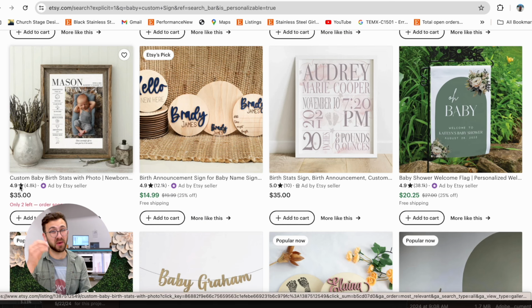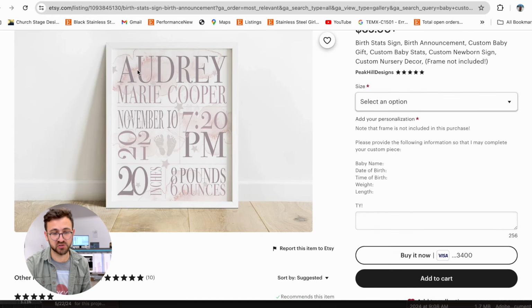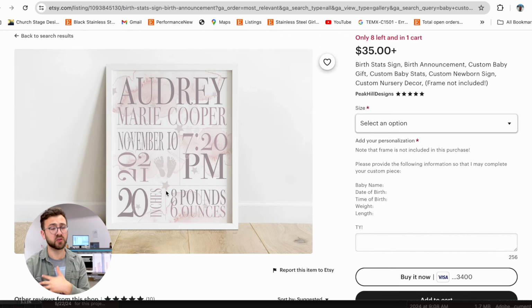And the last one is baby birth announcement signs. So these do pretty well. It's the name, the weight, the time, when the baby was born, all of that stuff. These sell pretty well. People put these on pillows, but they also do signage. So, all right, let's talk about the do's and don'ts when it comes to signs.